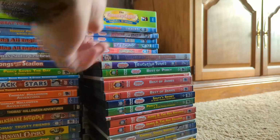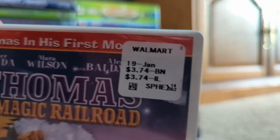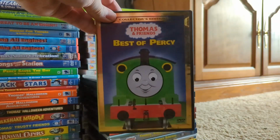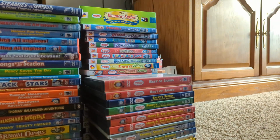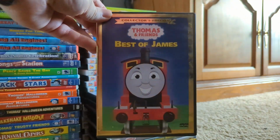And then I picked that up the same day as I got this. It's a sealed reprint of Magic Railroad. I kept it sealed for the video. You see it was reprinted in January of 2019. Trackside Tunes, Best of Percy, slim case variant of Best of James. Had that ever since I was a kid. A CD sampler of the Best of James. And then just a regular thick case copy of the Best of James.